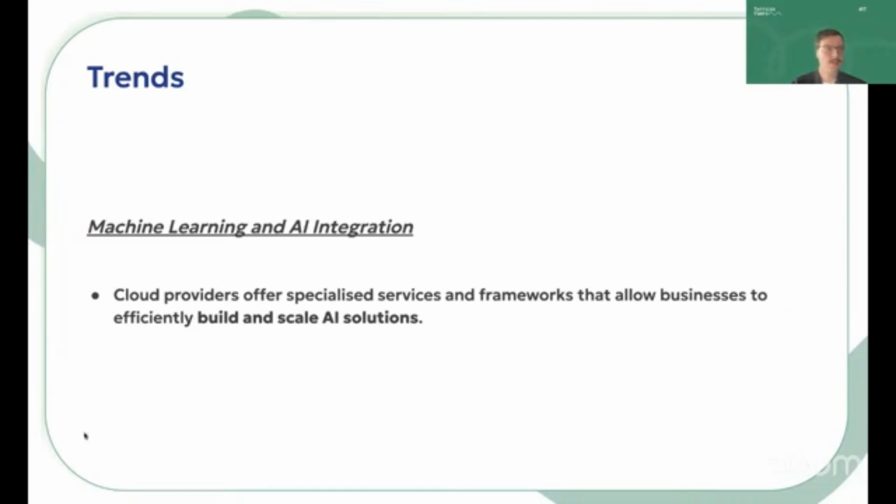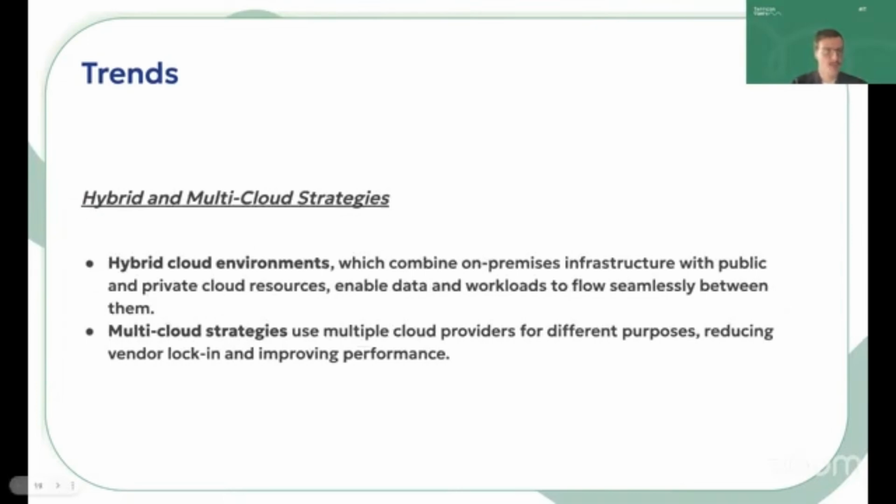And the last trend I would like to mention is hybrid and multi-cloud strategy. Hybrid and multi-cloud strategies have become increasingly popular in the cloud computing landscape as organizations seek more flexibility, control, and resilience in how they manage their IT infrastructure. These strategies enable businesses to take advantage of both public and private clouds and even multiple cloud service providers to optimize workloads, reduce cost, and minimize vendor lock-in.